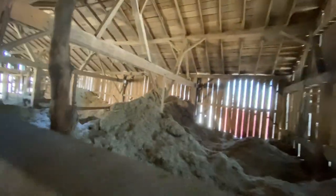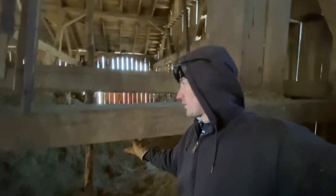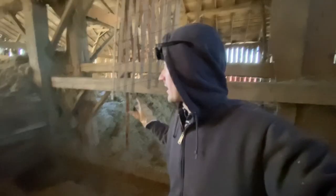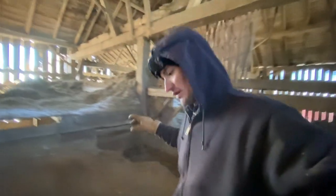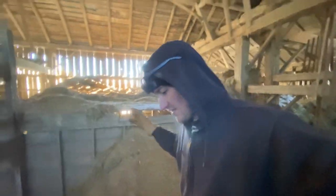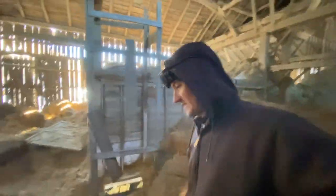And then if you look over on this side of the barn is the loose straw. Now, we're not gonna worry about this side of the barn because we are actually bedding the cows every day with the straw that's over there. So we'll kind of putter away at that for a considerable amount of time.